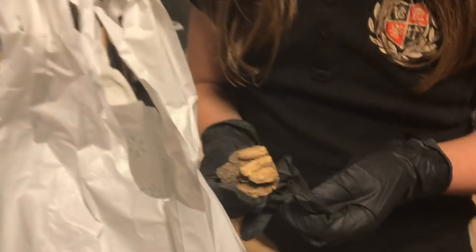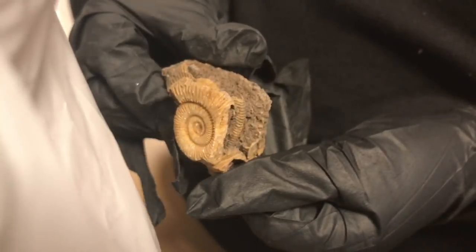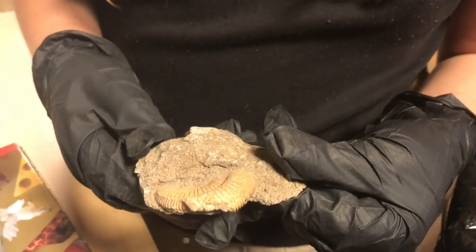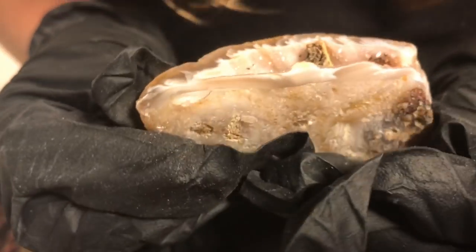Is this a fossil? What is this? Is it real? Yes. It is? I think. Looks real. Well, let's put that aside. And then there's rocks. I think this has to do with it. That's a fossil, too. Well, dang. That's actually pretty... Whoa! Ooh, that's pretty. Nice rock.